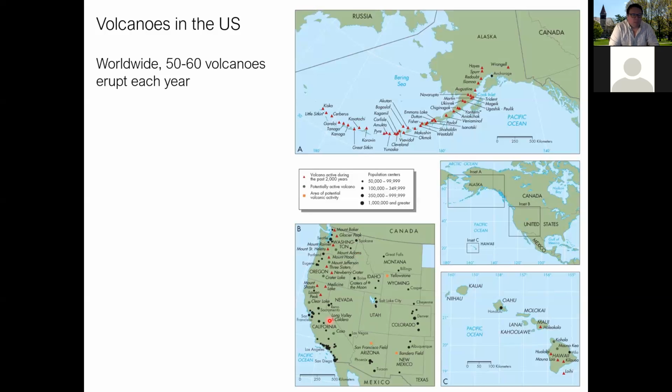So, for perspective, worldwide, there's about 50 to 60 volcanic eruptions a year. Some of those are things you hear about in the news, causing flight disruptions or causing major tsunamis or hazards. Others, which we'll talk about throughout the lecture, are areas that are continuously active and erupting lava almost on a continuous basis. Certainly Mauna Loa or Loihi and some of the volcanoes in Hawaii are active on a daily basis.